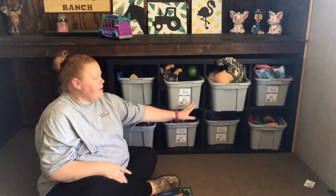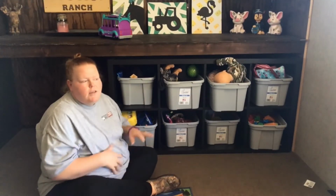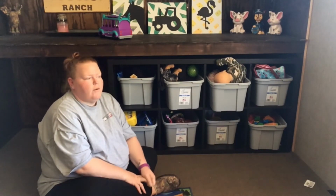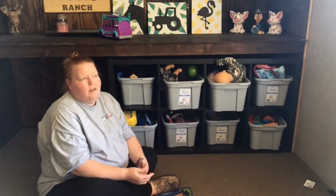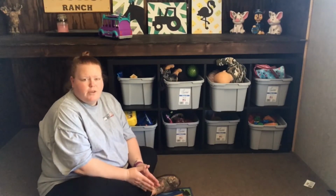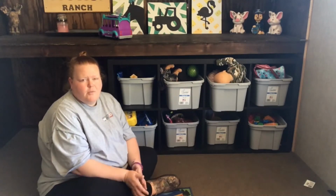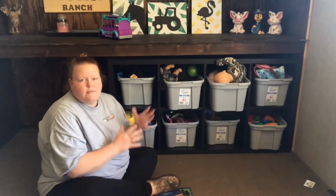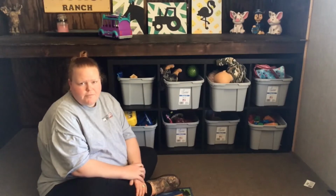So here we go. This 8 cubby shelf has all the toys that the kids have in the house, with the exception of outside toys. So we do a toy rotation about every 2 weeks, and you really judge when you do your toy rotation as the time goes by. If it takes them longer to pick up, or if they're just taking the bucket out and dumping it, it's time to do a toy rotation.